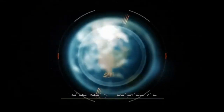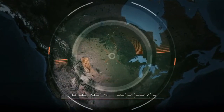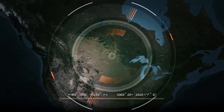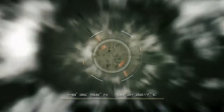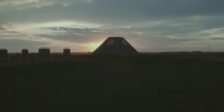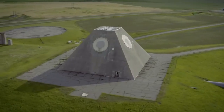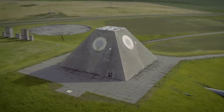At the northern edge of North Dakota, just 15 miles from the Canadian border, stands one of America's most incredible and mysterious structures. Standing on top of a sloping mound, a 79 feet tall, slab-sided, concrete pyramid looms over the surrounding plains.